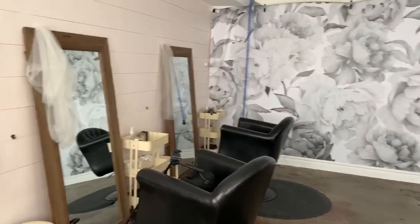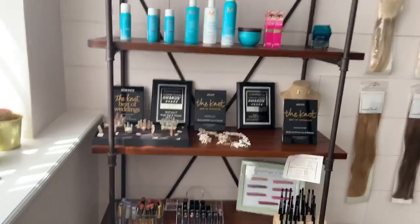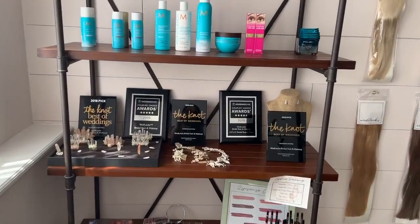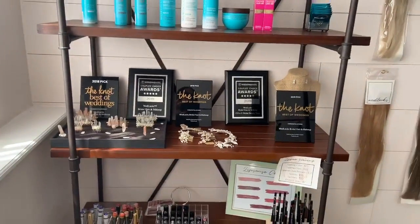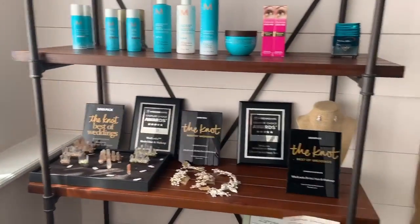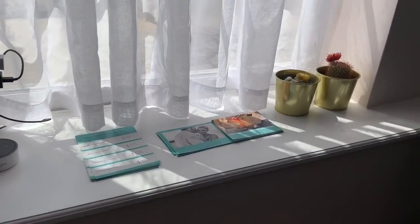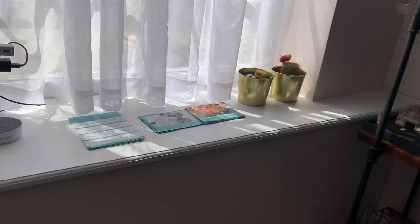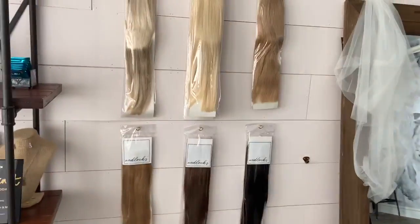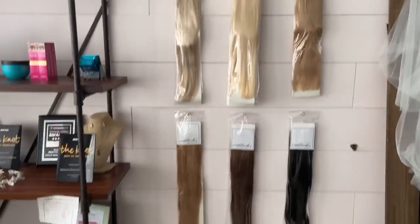All right, so here's our studio. Over to the left here, we've got retail items. Normally we have a ton more accessories. I've taken some of them home because we're on quarantine right now, and I'm playing with them on my mannequin head. Over here we've got some little brochures for some of our friends, this one is for mobile teeth whitening and things like that. Over here we've got our own private labeled line of clip-in hair extensions. These are just a few of them.